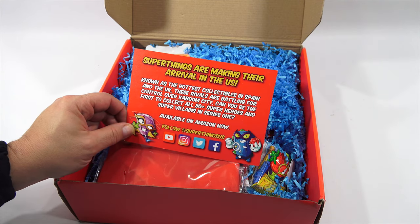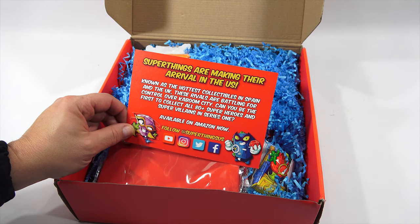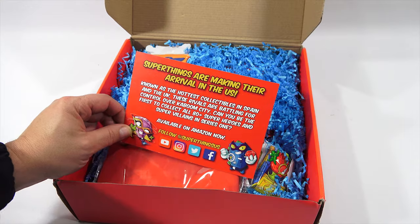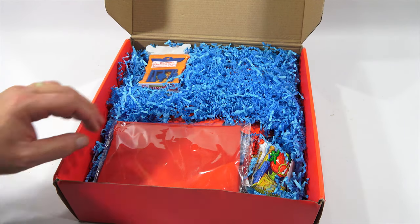These rivals are battling for control over Kaboom City. Can you be the first to collect all 80-plus superheroes and supervillains in Series 1? Available on Amazon now. All right, I'll put a link to Amazon, which I can do. So let's check out what we have in the box.